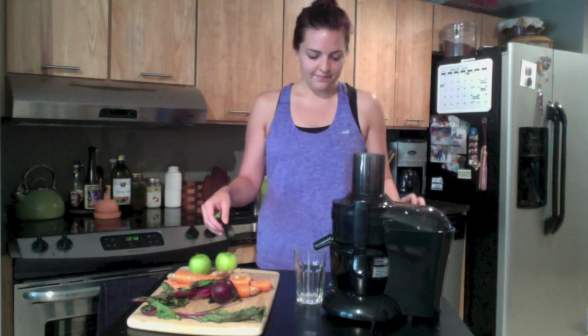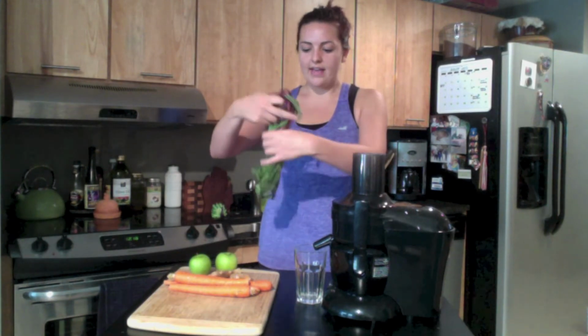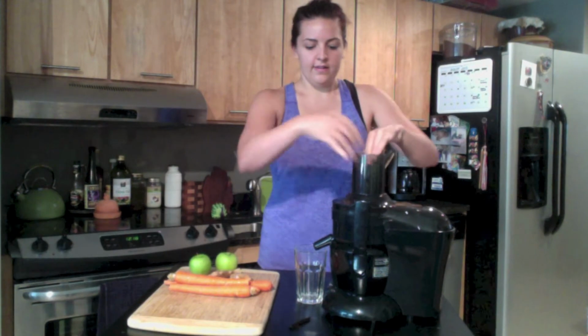So we're going to start with the beets, and you're going to see, I'm just going to throw the whole thing in. Depending on the juicer that you buy, you may have to cut it up, depending on the size of the beets, things like that.